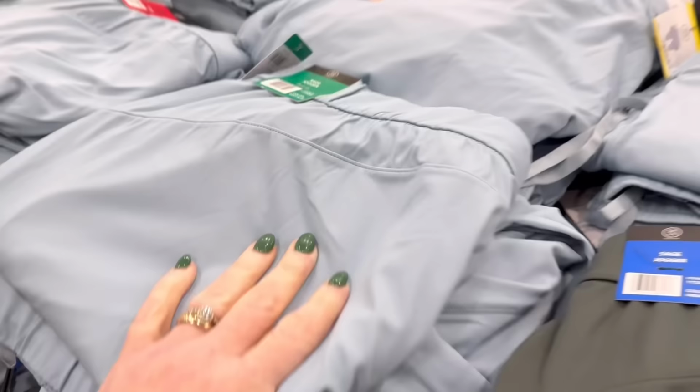It doesn't say. Wait, there it is. This is, oh, nylon and spandex. Oh, that explains it. She'll like these. Do they have it in blue and a small? Where is the small tag? Yellow. There it is. Okay, those are super cute and the perfect Zoe style.